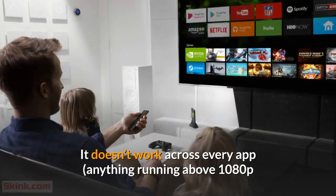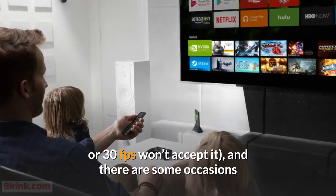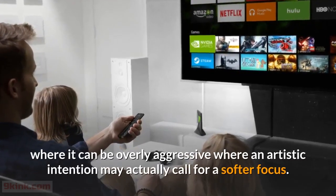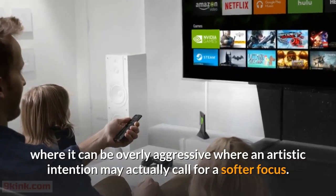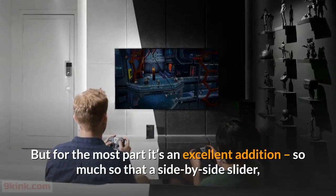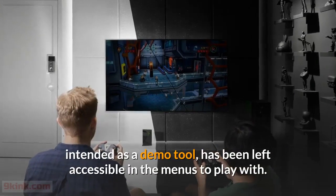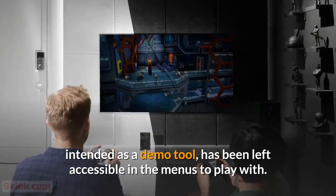It doesn't work across every app, anything running above 1080p or 30 FPS won't accept it, and there are some occasions where it can be overly aggressive where an artistic intention may actually call for a softer focus. But for the most part it's an excellent addition, so much so that a side-by-side slider, intended as a demo tool, has been left accessible in the menus to play with.